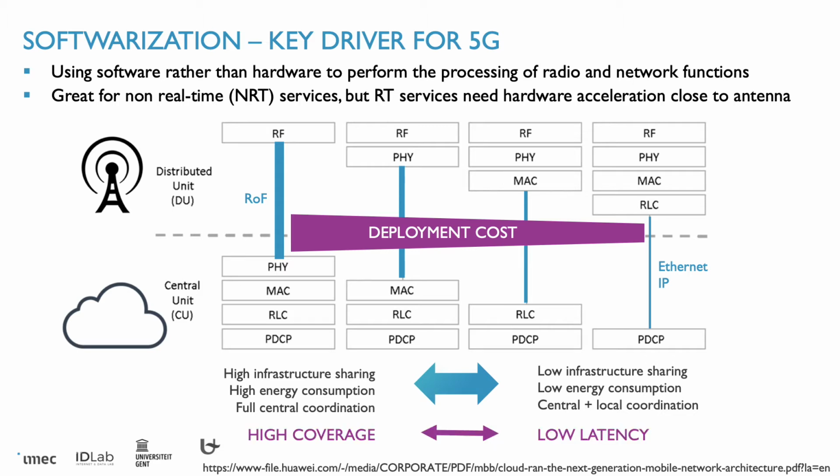In terms of performance, the centralized control by software processes in the cloud is great for non-real-time services and higher-level, more global decisions, important for mobility support and coverage. But for real-time services and low-latency connection, distributed decisions based on local information may be more appropriate, and for such real-time services, hardware acceleration closer to the antenna may still be a better option.